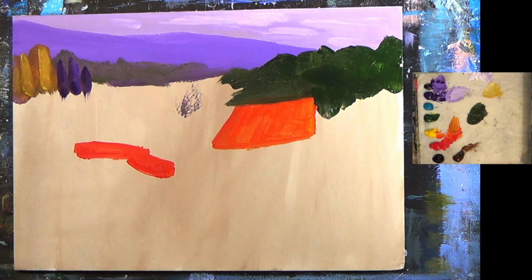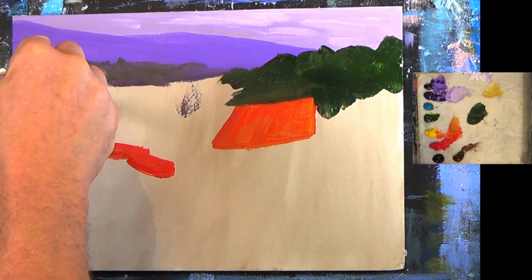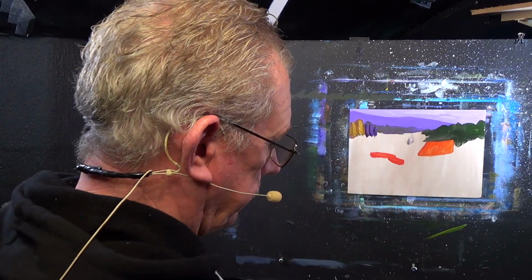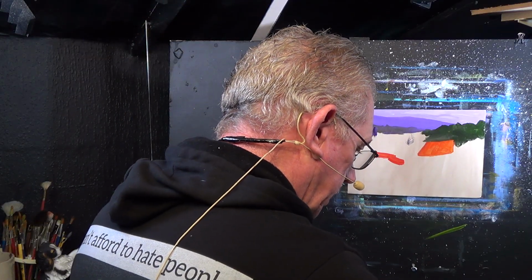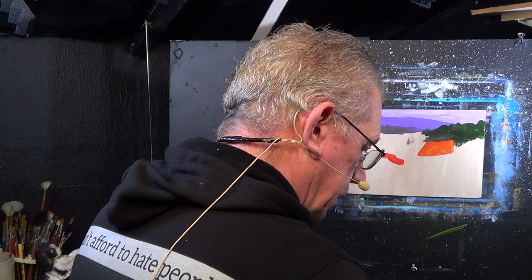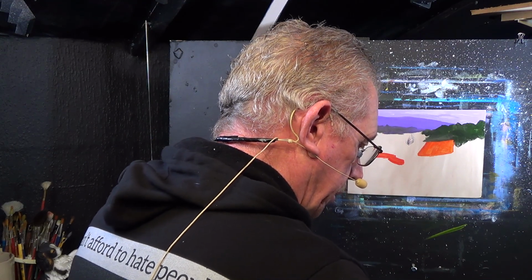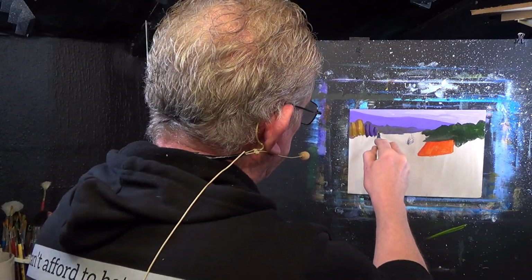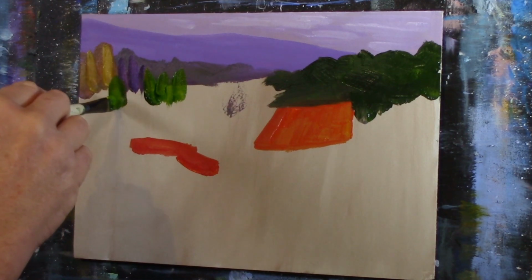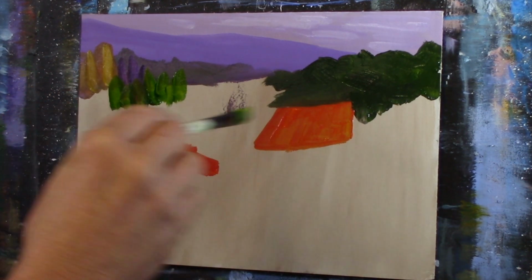Now that's brought me onto, I just washed my brush this time, that's brought me onto these purple trees that I've just put in. Again, I'm going to get some of that lighter purple, and now I'm going to go into some green. I'm going to add some yellow to that, so brighten that up. And plop in some trees, just like that.